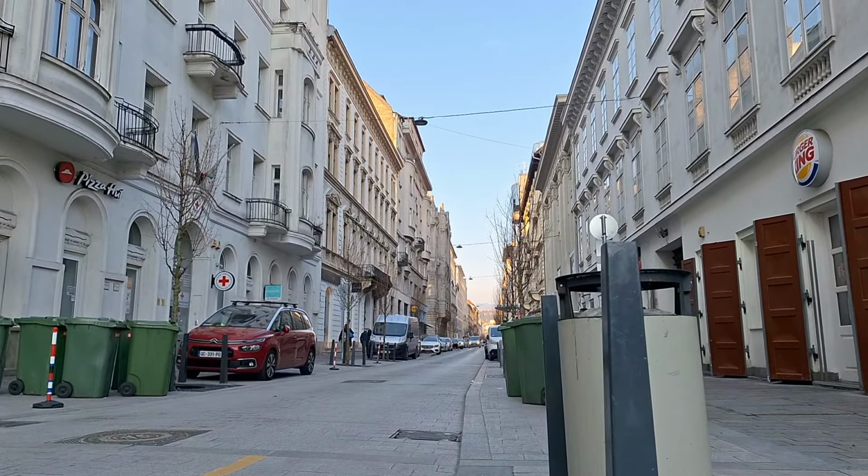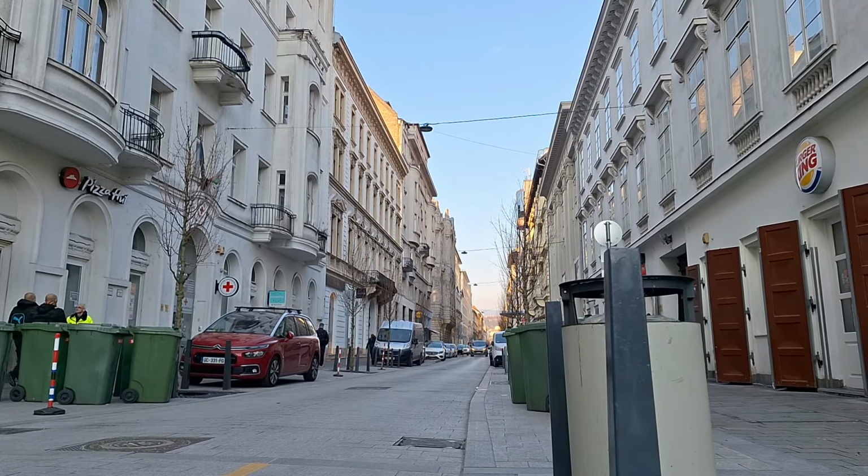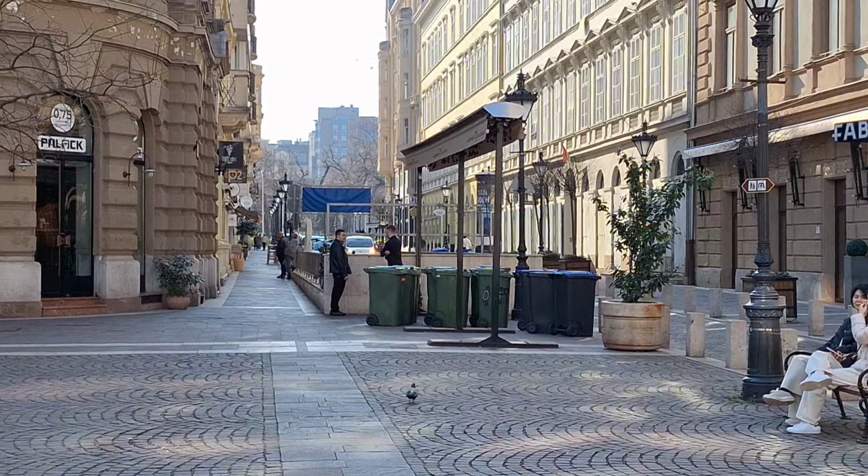What I was most surprised by, despite it being the center of the city, was just how quiet and tranquil it was. You could go basically anywhere and you wouldn't hear honking or extremely loud noises. A lot of the streets are pedestrianized.